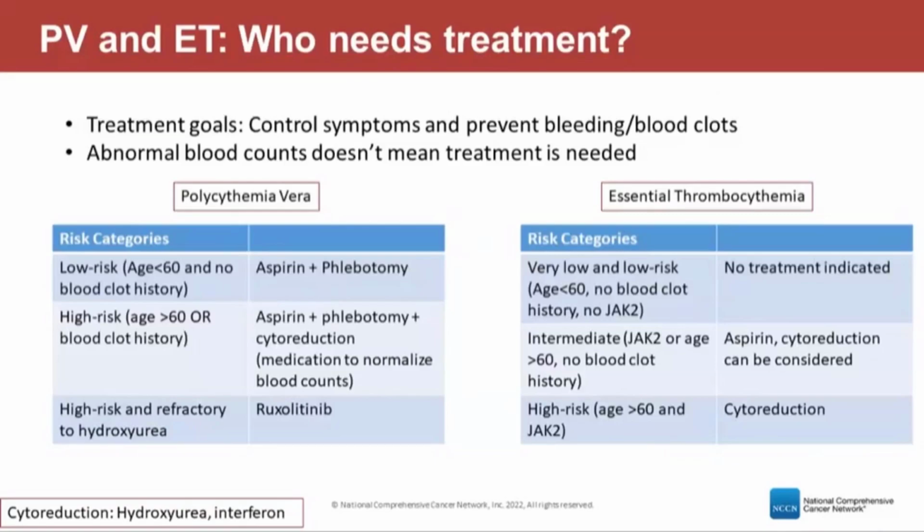Now, if a patient didn't do well with hydroxyurea, and they're on really high doses of hydroxyurea and their blood counts aren't controlled or their symptoms aren't controlled, then ruxolitinib or Jakafi can be given. And that's really just for PV patients. And for PV patients, whether or not they need to be on aspirin, phlebotomy, cytoreduction, et cetera, if patients with PV have lots of symptoms, then that also factors into our decision-making for choosing medications and for adjusting the doses of the medications. For essential thrombocythemia, it's similar, but it's a little bit different.